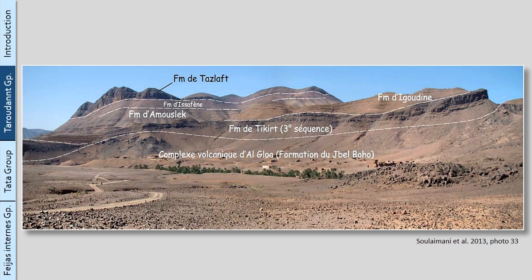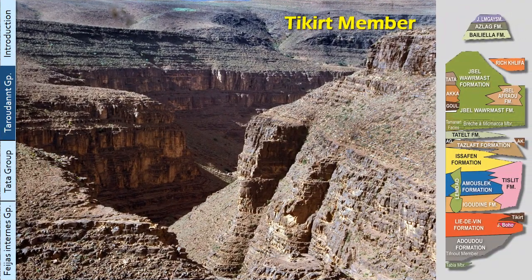Another lithostratigraphic unit is sandwiched between the Lit de Vin Formation and the overlying Igoudine Formation in the central and eastern Anti-Atlas, and this is the aforementioned Tikirt member or Tikirt Formation. Locally, it rests on the Jebel Boho formation, as here. It also interfingers primarily with the middle part of the Lit de Vin Formation. This fluvially deposited formation consists generally of relatively coarse siliciclastics that reflect regression and terrigenous input.